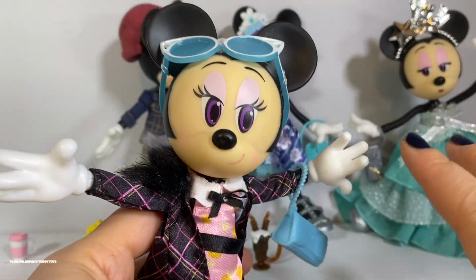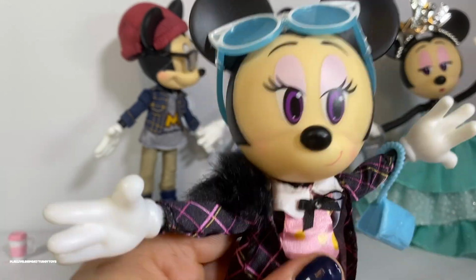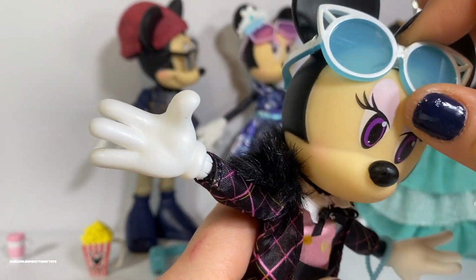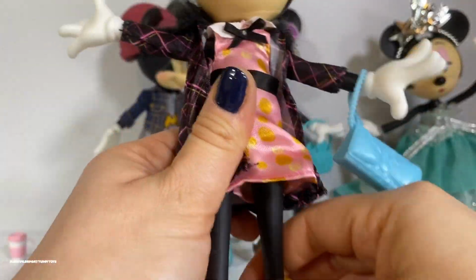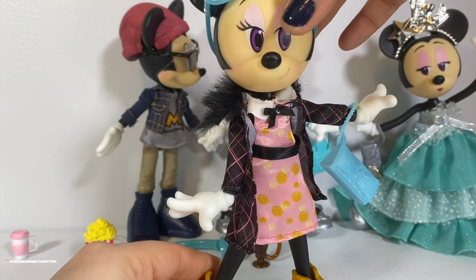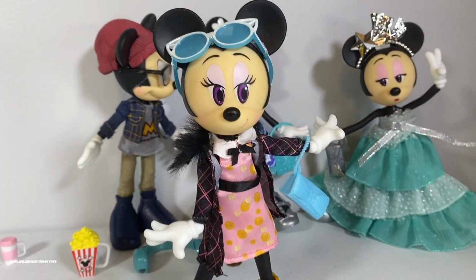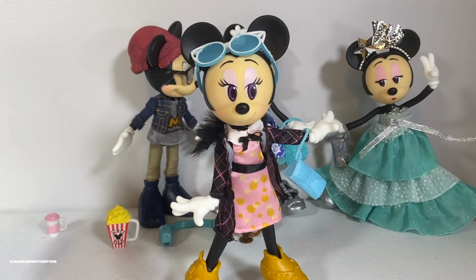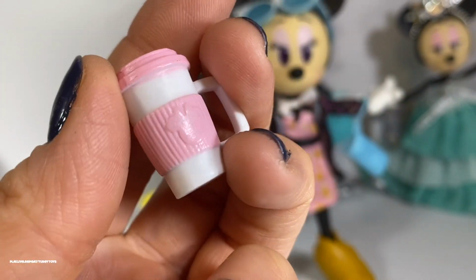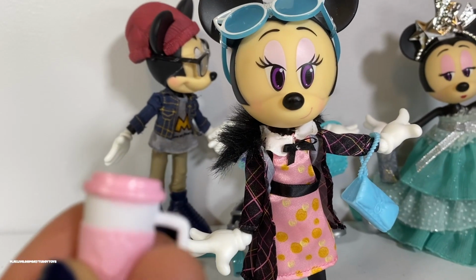I love the faux fur on the coat as well, and all of the little details that this doll has. She also comes with her own beautiful pair of cat eye sunglasses that are also removable, and she has a really cute expression. She is just perfection and ready to go have a cup of coffee, maybe at the Kitten Cafe. She also comes with her own personalized cup of joe. This is Minnie Mouse's personal to-go cup with a Minnie Mouse head on it with a bow.